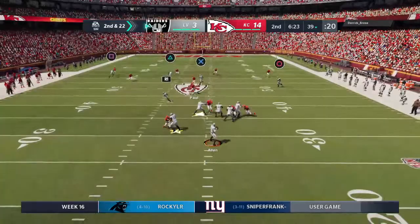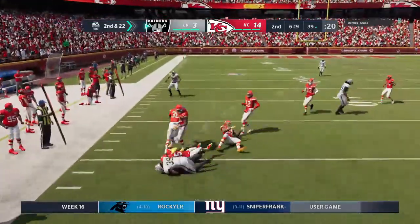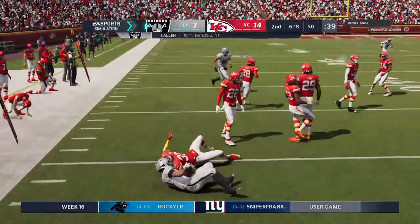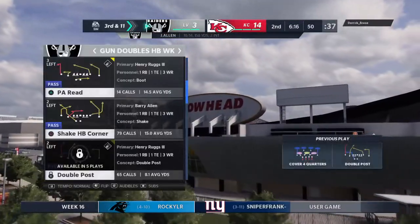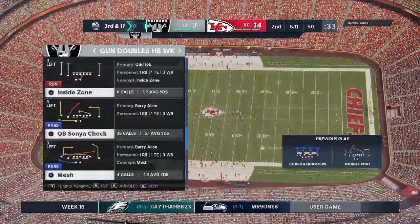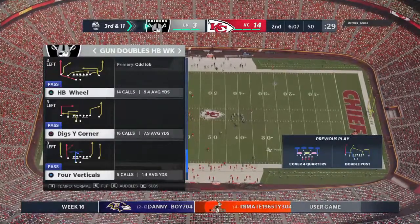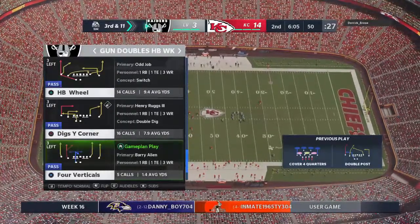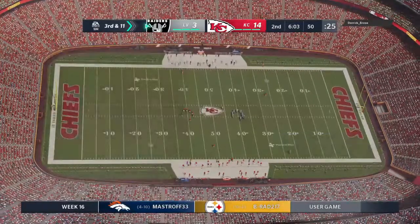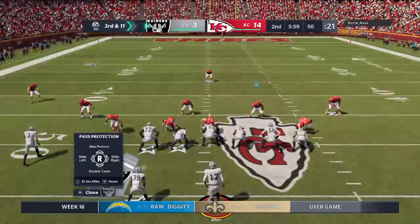So the shotgun snap to Allen. Looking for his running back, and he's got him. They get 11 back on that one. It leads to 3rd down. Now on 3rd down, an extra DB out there for the Chiefs.